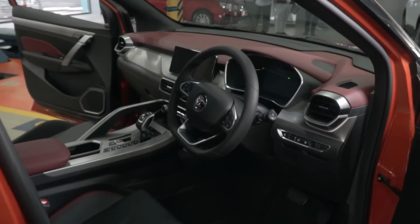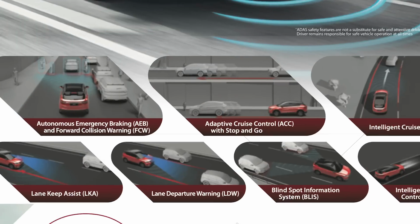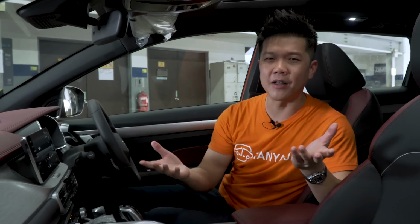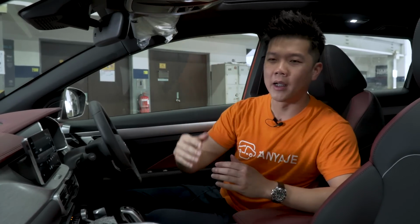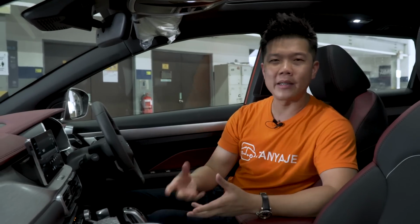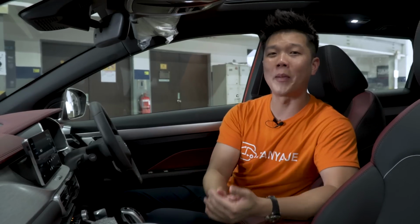We'll be moving on to the safety features of the flagship variant. And only the flagship variant has these. The first safety feature would be the autonomous emergency braking. Let's say, for example, I think you guys have seen the video, like a zebra crossing, where somebody is crossing the road. When the car senses that somebody in front and you are going to hit them, it will automatically brake. Not only people, but motorbikes and cars which are stationary, it will brake automatically.